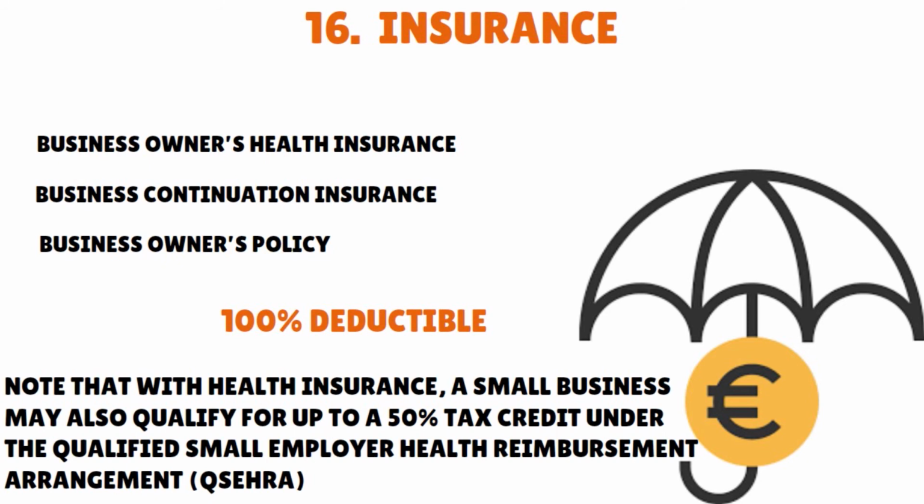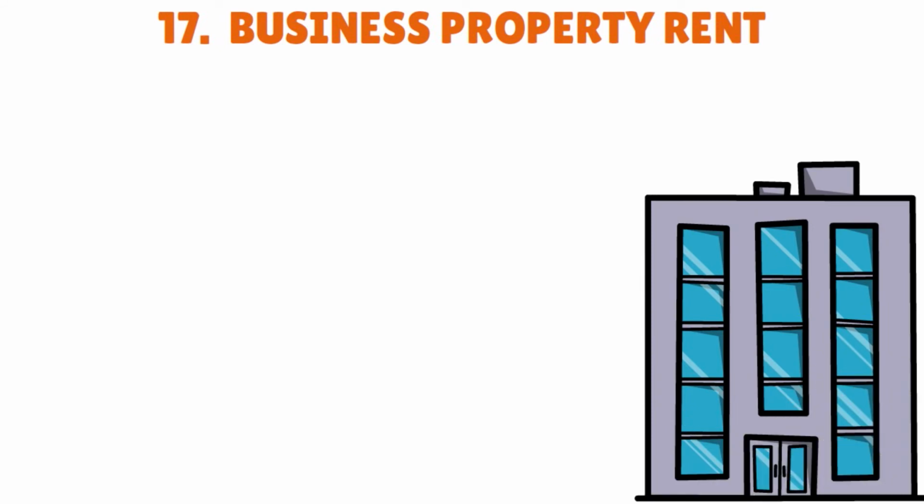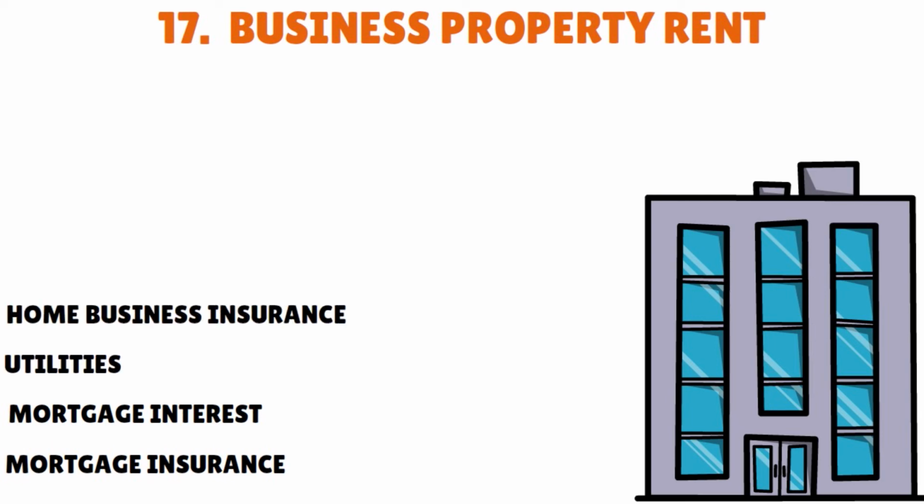Number 17, business property rent. If you rent your business property, you can deduct your lease or rental payments from taxes. Or if you run your business from home, you can also run an eligibility test with the IRS to see if you are entitled to any deductions. Right? Now, the types of deductible home business expenses include mortgage insurance, mortgage interest, utilities, home insurance, repairs, and depreciation.